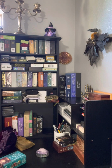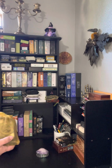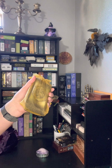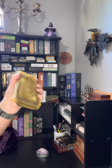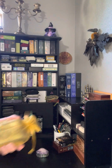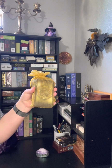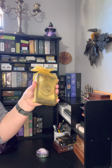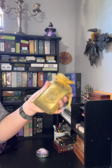We've got Oracle, Tarot. This one here is my Gateway to the Divine Tarot. This was actually my first tarot deck, so kind of a fun story. I bought this deck used from somebody else off of Instagram. I don't remember her name right now, but she had decided to stop reading tarot and was selling all her decks.